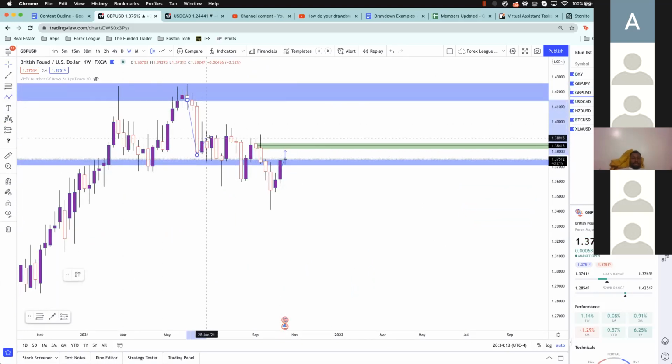And we're just looking for another one of these. We had this push down, this push up, this push down, this push up, this push down. Now we're looking for this. This is ideally what we're looking for on GU. That's what, at least, structure is telling us. Now, how are we going to take advantage of this? How are we going to actually get in on this?